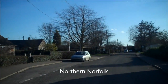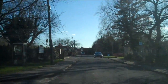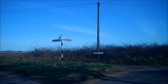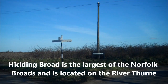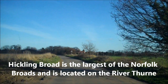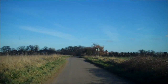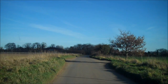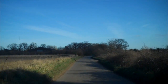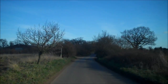Leaving Stalham, this rather charming village, the first is called Sutton. So I'm going towards Hickling Broad now. To the left we've got a windmill. See how the land, it's so flat. From here, no hills at all.